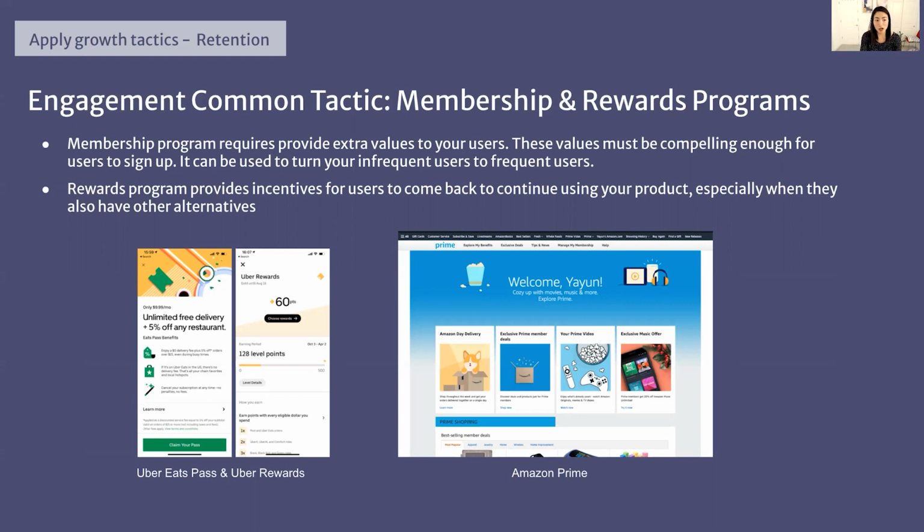And then there's another typical retention technique, which is the rewards program. A rewards program is slightly different from membership. A rewards program is more about providing certain incentives for people and helping them accumulate their points, their rewards. Then when they are thinking about choosing the next service provider, they will come to your platform versus going to another platform. So you see rewards programs applied pretty often in the airline business as well as the hotel business. And in this case, Uber also has Uber Rewards. It's probably a great way for them to compete with other players in the market.